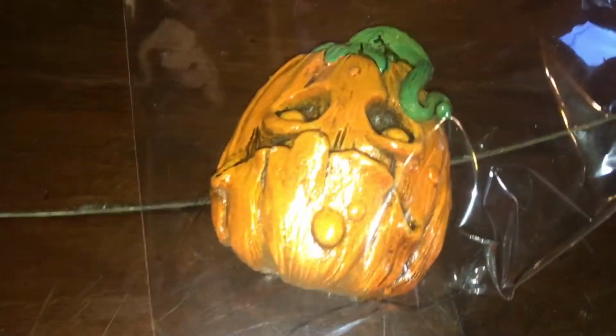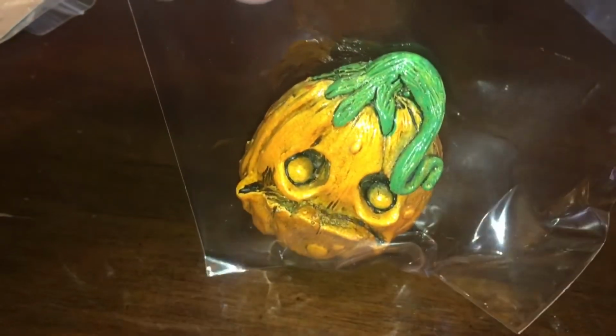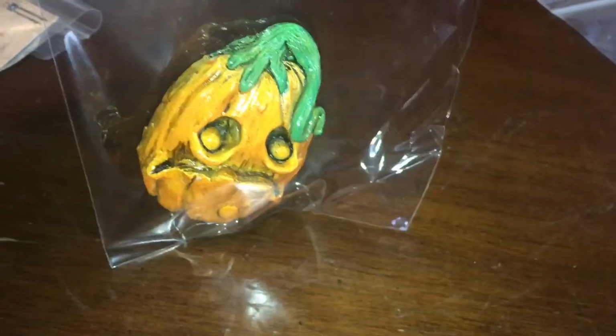Let's just say convention items are not necessarily cheap. But this one, I believe I bought one similar to this last year. This is a very nice handmade jack-o'-lantern. Look at that sad face on that jack-o'-lantern. He looked lonely, so I thought I would bring him home with us.